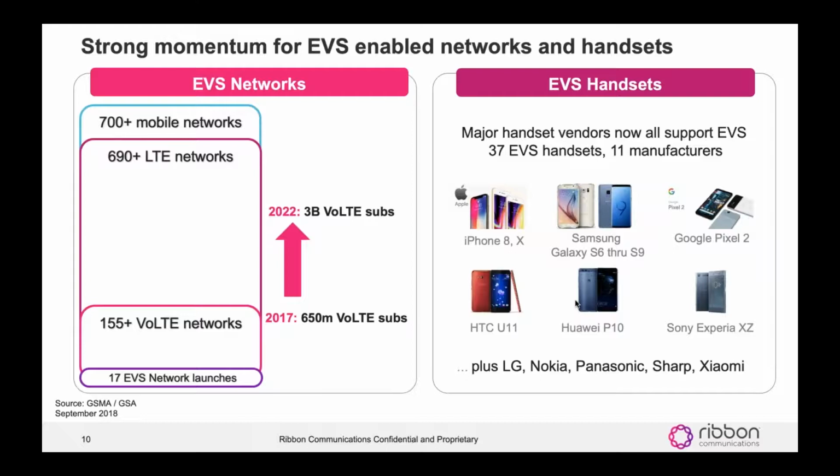So we spoke a lot about EVS and why EVS transcoding in your network. Let's go back to the market. Let's spend some time in this chart understanding the entire marketplace. As you see here, we have mobile networks, we have VoLTE networks, we have LTE networks, and even now EVS enabled VoLTE networks.